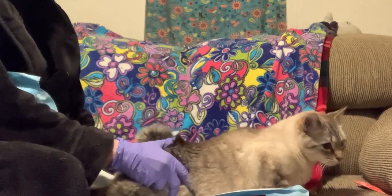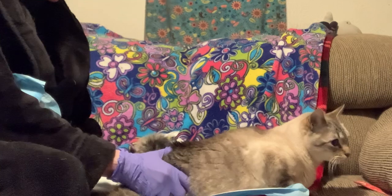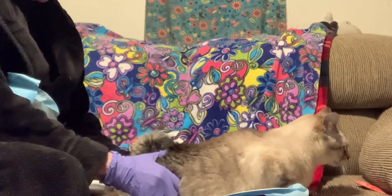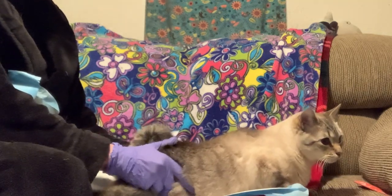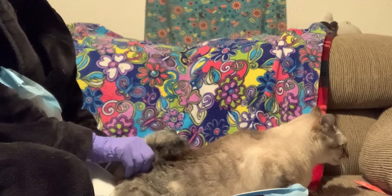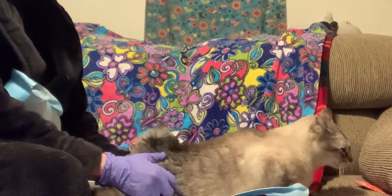Sometimes it takes a short time, 1 minute, 2 minutes, sometimes it can take up to 5 minutes depending on how much is in there. I do this 3 times a day for him. Once in the morning when I get up, once when I get home from work, and then also at the end of the day before we go to bed. He usually defecates once or twice a day.